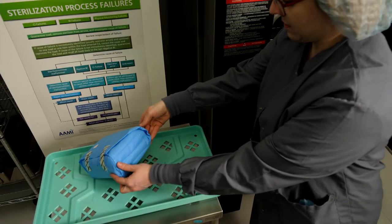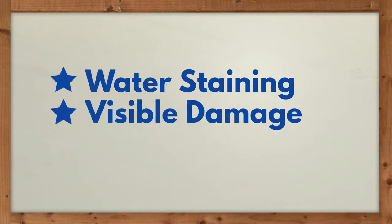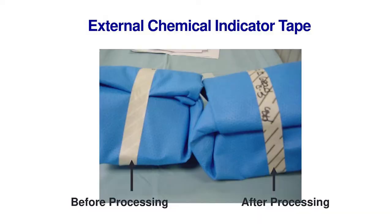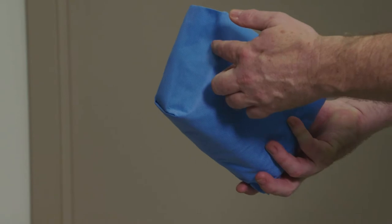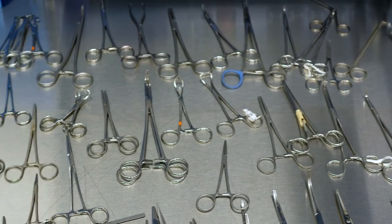The SP Tech also checks for quality concerns like water staining on the prepared items, visible damage or debris on the sterile barriers, and confirms external indicators have changed completely. It is the SP Tech's responsibility to stop unsterile or compromised sets from reaching the patient. Any issues must be reported as they may result in a load recall. Sterile processing practices event-related sterility maintenance.